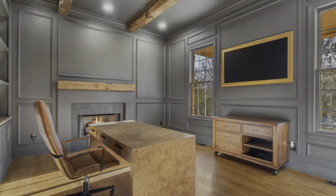Here's the picture again of the color drenched office that we did. If you see, we actually added the picture frame molding to this office as well. It really gives it a richness. It makes it look more elegant and super custom as well. It's a great option for hallways.